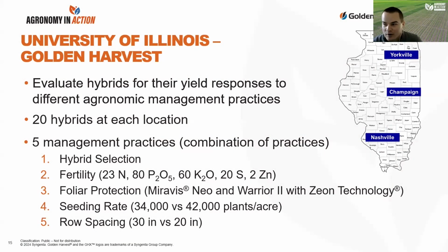Golden Harvest partners with the University of Illinois and Dr. Fred Below's Crop Physiology Lab to conduct trials to evaluate hybrids for their yield response to different agronomic practices. They have 20 hybrids at each location, and they operate at 3 locations in Illinois, from northern Illinois to southern Illinois. We really look at 5 different management practices and also a combination of different management practices. The 5 they look at are hybrid selection, fertility.